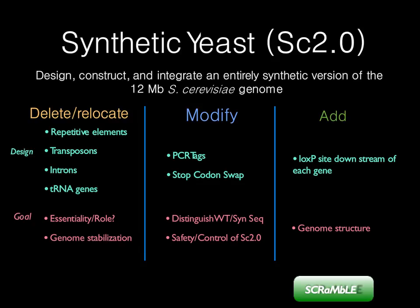We also delete all the tRNA genes. But as you know, tRNA genes are actually essential for viability because they're involved in translation.